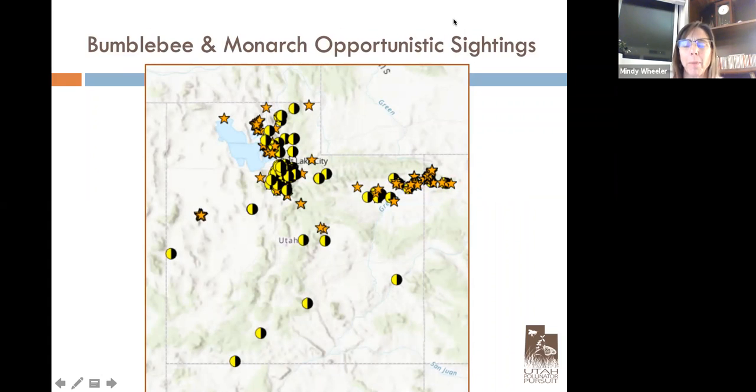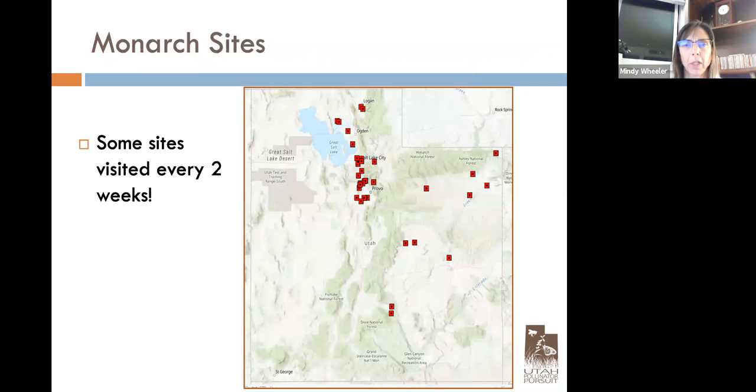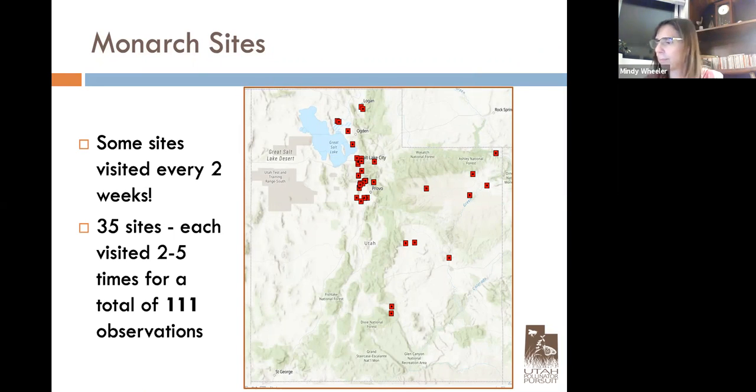Okay, and this is sort of a rudimentary map of what we've done here. So the yellow and black are the bumblebee sites, and then the orange stars are the monarch data that came in. And then next one. And these are our 35 sites that were visited every 2 weeks or so. So some folks visited 2 or 3 times, and then there were some that visited up to 5 or 6. So again, any and all data is so welcome, and it's really, really fantastic that we have these data to look at these sites throughout the season. Next slide.